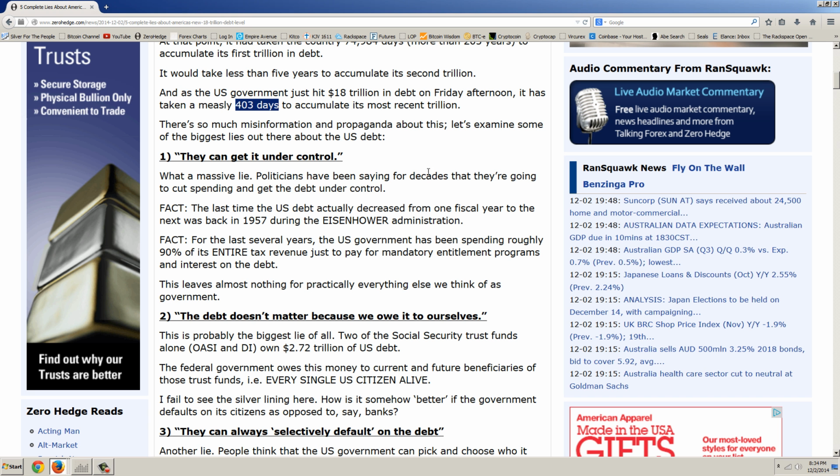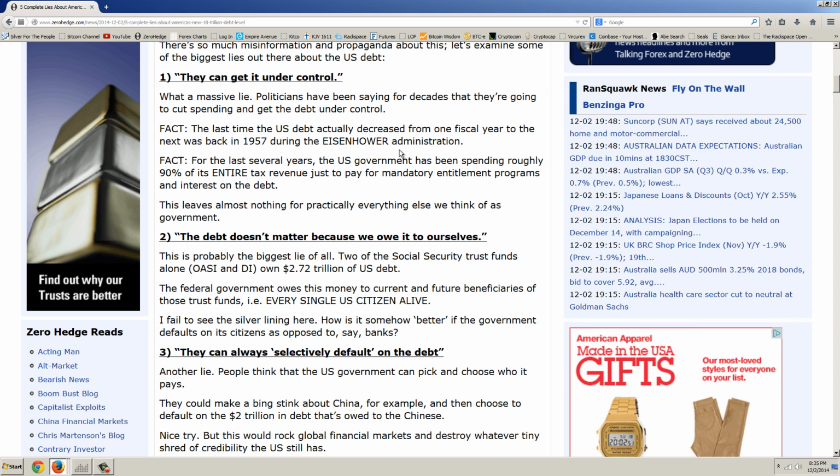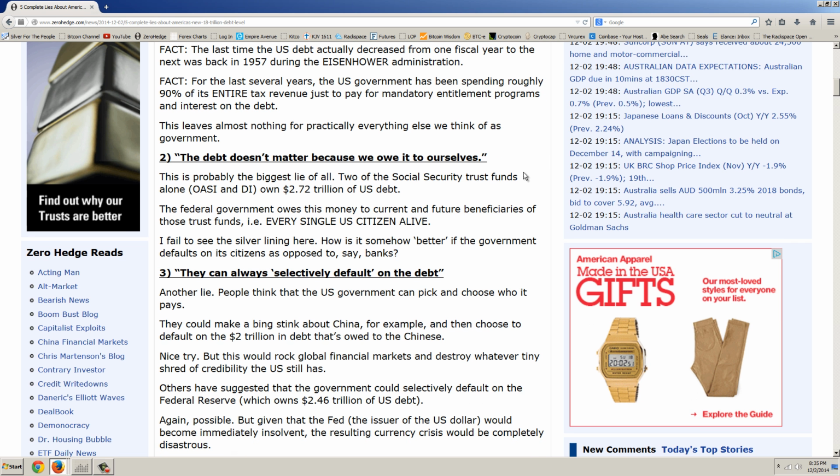There's so much misinformation and propaganda about this. Let's examine some of the biggest lies out there about the U.S. debt. 1, they can get it under control. What a massive lie. Politicians have been saying for decades that they're going to cut spending and get the debt under control. Fact, the last time the U.S. debt actually decreased from one fiscal year to the next was back in 1957 during the Eisenhower administration. Fact, for the last several years, the U.S. government has been spending roughly 90% of its entire tax revenue just to pay for mandatory entitlement programs and interest on the debt. Now keep in mind that interest rates are at zero. So that's insane. This leaves almost nothing for practically everything else we think of as government.